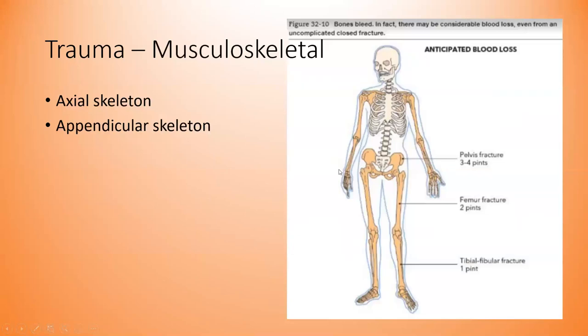There we go. Trauma to the musculoskeletal system really breaks down to the axial skeleton and then the appendicular skeleton. So axial being the head and the spine, basically the core of the body. This is where your nervous system is, your brain encompassed inside your skull. There are different fractures and involvement with brain and skull injuries. Scalp injuries bleed a crap ton.